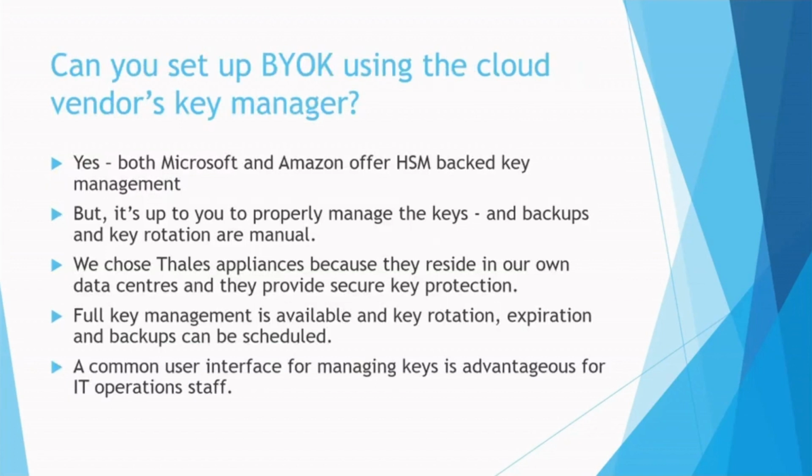So you can set up bring your own key using the cloud vendor's own key manager. AWS have KMS, Azure have Key Vault. You can do it as it's possible to do, but it's a very manual process. Backups and key rotations are manual. They're very different solutions. It's a very intensive and somewhat complicated mechanism to manage keys in these environments, and they are very different. So you would necessarily have to have perhaps two sets of people understanding how the key management worked in different cloud vendors' solutions.